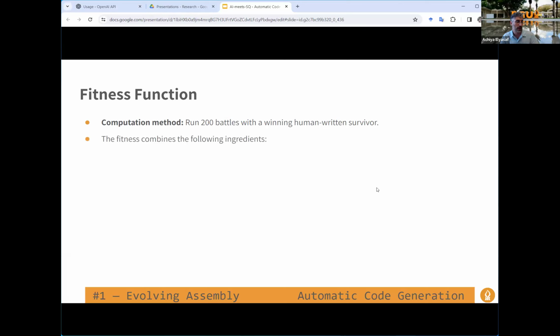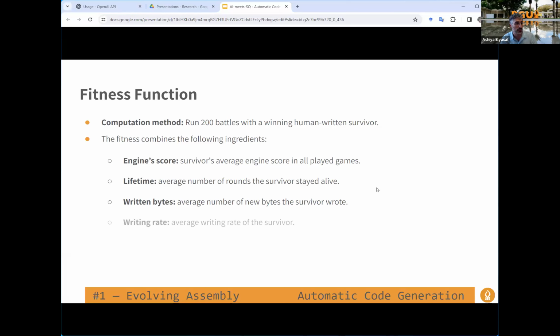And then we combine all these ingredients. We have the engine score, which combines how many times it won and how long it survived and so on. There is the lifetime, the average number of rounds the survivor stayed alive. The written bytes, the number of bytes it wrote, and the writing rate, how fast it writes bytes into the shared memory. All of these parts of the fitness function are combined together into some formula. I'm not going to show it because it's not very interesting. But at the end, we have a formula that takes into account all these parts and gives a fitness value and a grade to the individual.